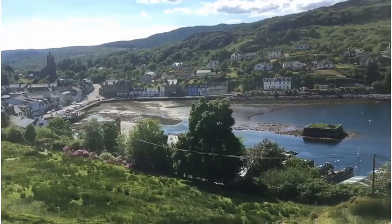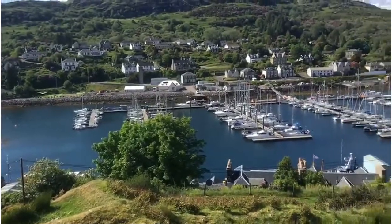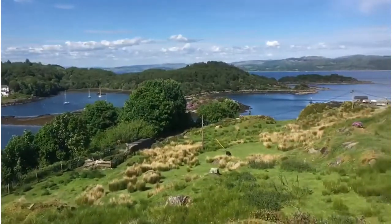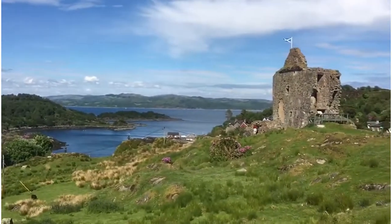Next up on our day one is the little harbour town of Tarbert. Tide's out today, still a little bit of water. And there is Tarbert Castle overlooking the harbour.